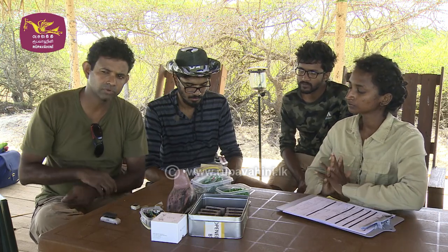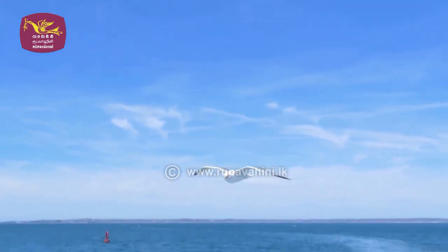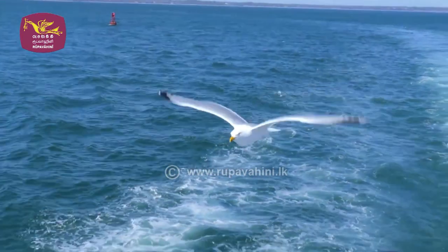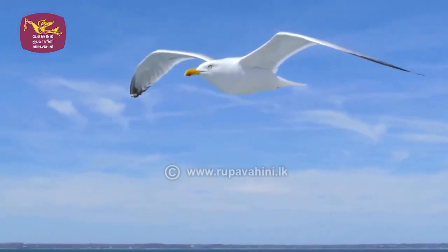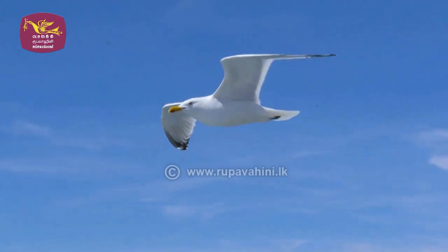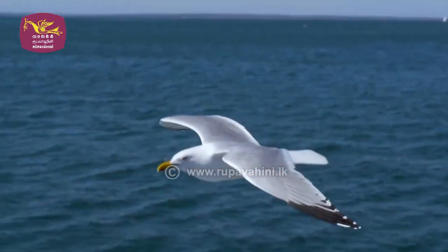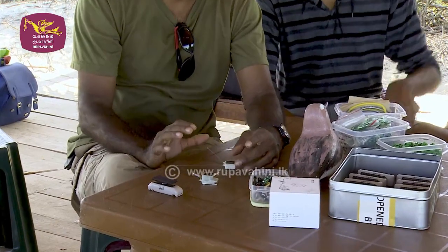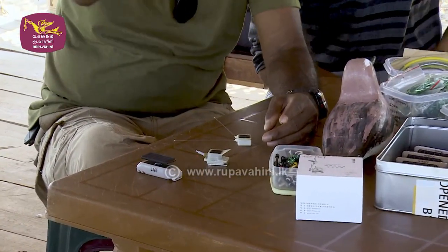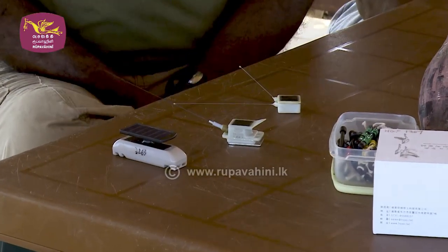But the problem is that we don't know exactly where they come from, and also we don't know what kind of flight plan they use, what kind of stopover sites they use, and what kind of directions they take as they fly. So this will tell us a new set of information about how they do that. So we have here three different designs. Mostly the design is governed by the requirements of the bird, the limitations of the bird.